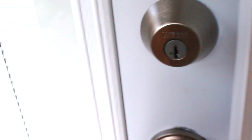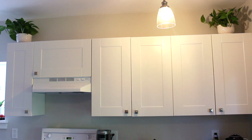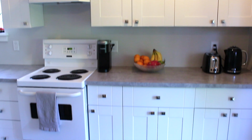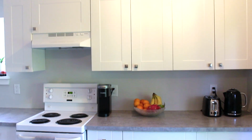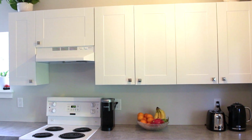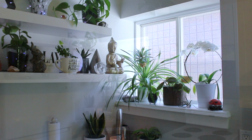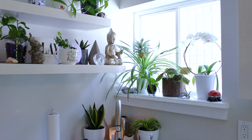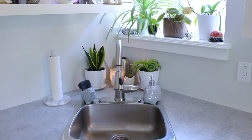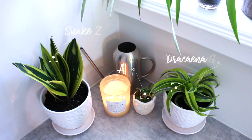So when you first walk into my apartment, you see my kitchen. I'm very lucky to have quite a bit of cupboard space here, as you can see, and of course a couple of golden pothos up top. You're going to see a lot more plants throughout this video, so be prepared. And as we move on, we get over to the sink area, where I do have quite a bit more decor and plants, as you can see. I'm going to put the names of the plants on the screen because I know I will absolutely butcher the names if I try to pronounce them.